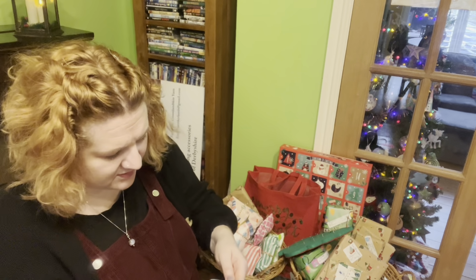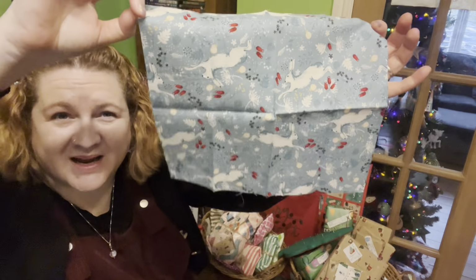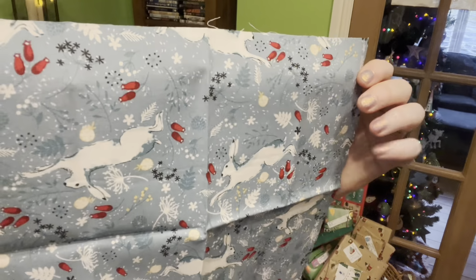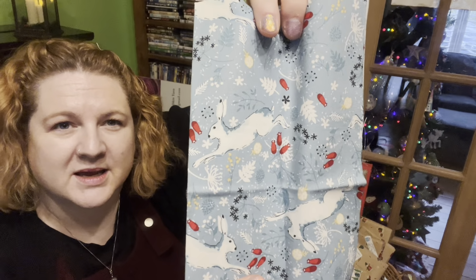And then I've got, oh, look at this. So every day we're sending each other a little piece of fabric. I think we gave ourselves a minimum of 10 inch square. So this is wintery rather than Christmassy. It's got one of Davina's favourite things in the world on it, which is leaping hares.